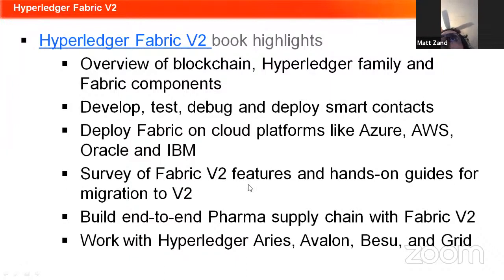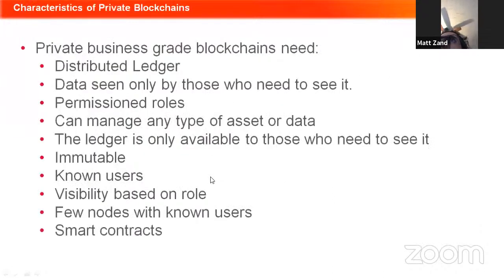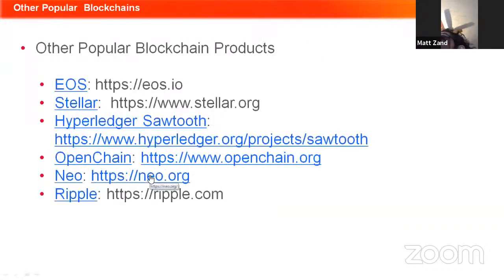When you do migration to version 2, there are things you have to watch for, especially the binary code. And then we also talk about other fabrics like Aries and Grid. Again, for those who want to do consulting, they need to know the key characteristics of private versus public blockchain, and why businesses like private. So these are some of the characteristics, and this is like the other popular blockchain platforms.